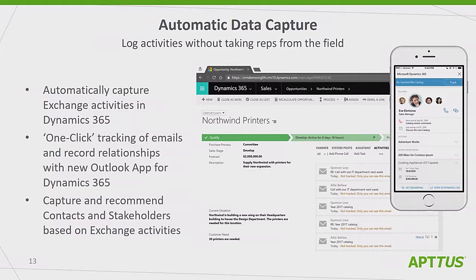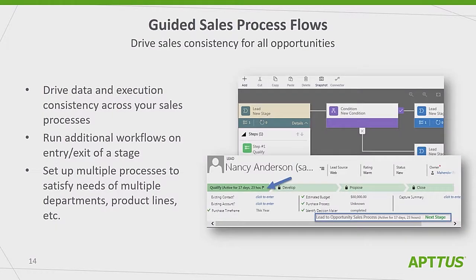So then it's going to recommend stakeholders or account team members, conversely, and how to put those and recommend those based on that communication and based on that telemetry in order to update the CRM so it has the most accurate information. So the other thing is around consistency. So I've got a particular sales process, qualify, prospect. How am I guiding all of my reps through that process consistently?